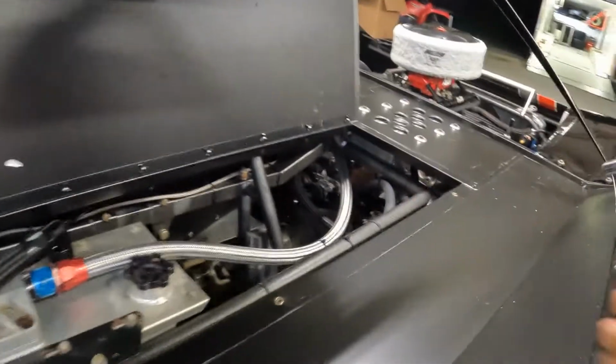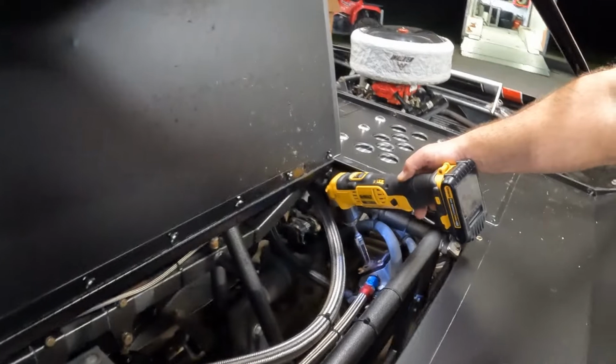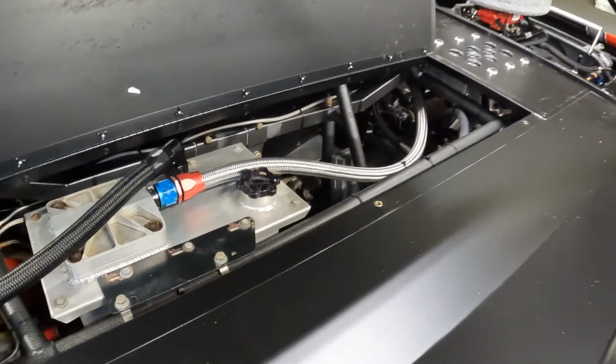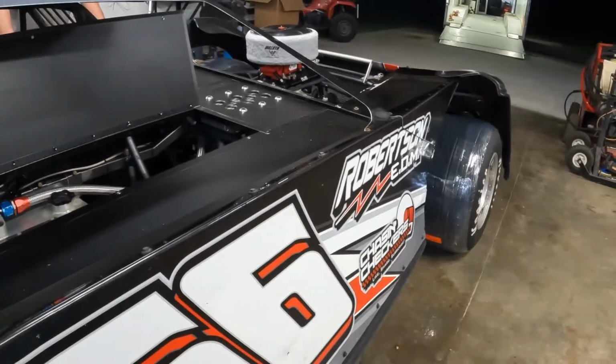What were you doing there? So on the top of the oil filter housing, there's actually a primer. It's got gears in there, and when you spin it with the drill, it actually pulls oil out of the tank and primes the motor. So if the motor sits for a while, you can basically pre-lube the motor before you fire the car.